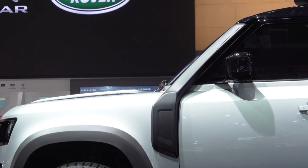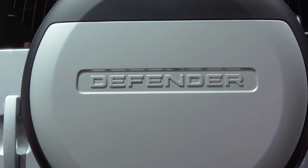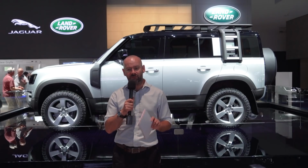There are a range of petrol and diesel engines for now, from 200 horsepower diesels up to 400 horsepower petrols. A plug-in hybrid will come later, but there won't be a full electric version.